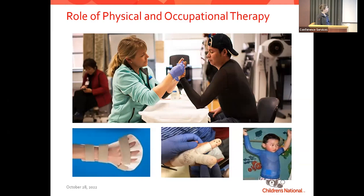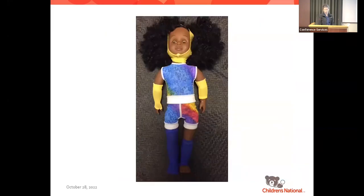I mentioned this a little bit, the role of physical and occupational therapy. They really are essential to us. They see patients both in the hospital as well as in clinic. Range of motion exercises, splinting to try to prevent contracture formation, as well as compression garments, which is this little boy on the right, to help try to minimize scarring, as well as helping with itching and sensitivity. We often put patients in compression garments after they've healed, and physical and occupational therapy does this. This is a little doll we have that has an example of what a compression garment might look like.